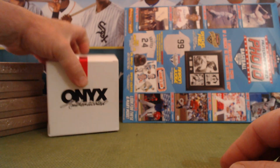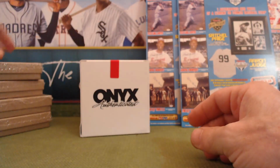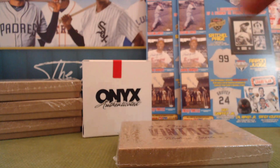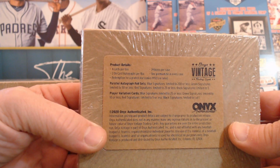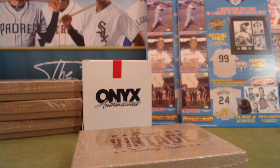All right, let's go into something that's a little more definite here. We've got 2 autographed 8x10s, plus we got an autographed baseball, and then we got 4 boxes here. Let's get into the 4 boxes. We got 2 autos per. Let's see how many cards are in each. 4 cards per box, 2 on-card autos per. All right, good luck, everybody.